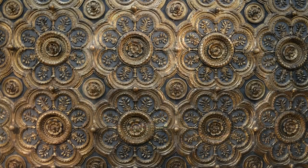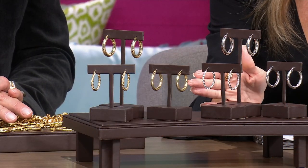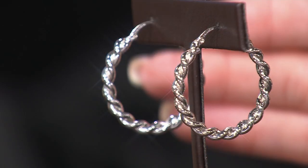Unbelievable. Then you have your silver tone, same three finishes that are available. But if you want the silver tone and the 1 1/4, I have how many left, Kyle?